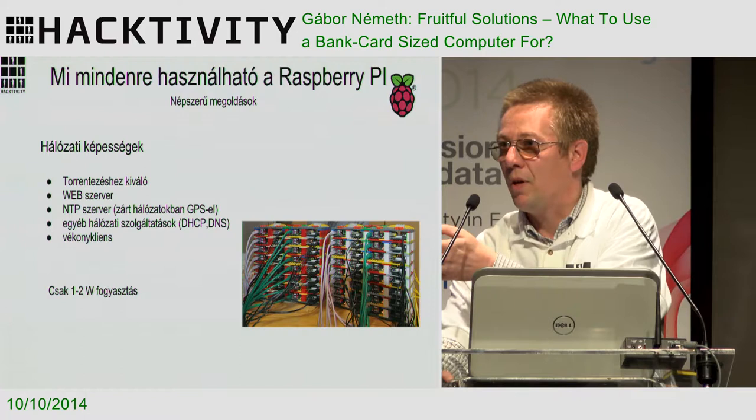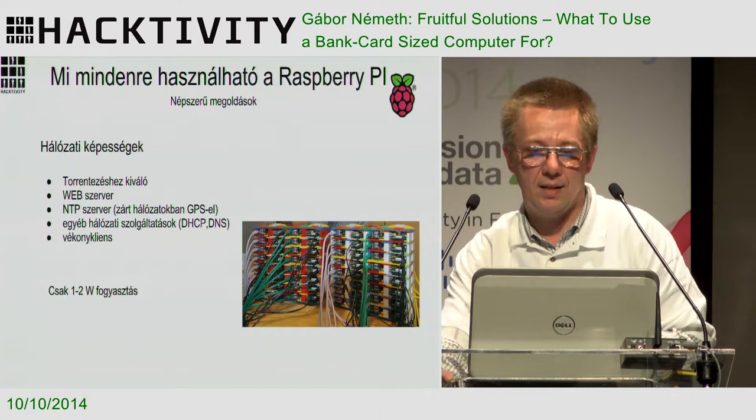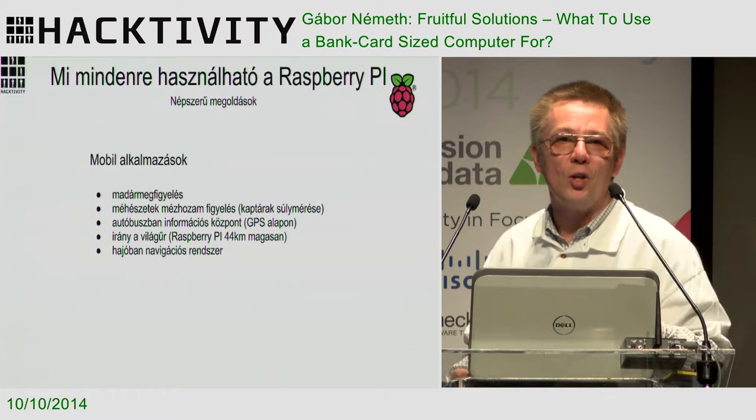Let's just put it together. In a month, the desktop at home costs about 4,000 forints. And this, I cannot really express in foreign terms, it's less than a pack of cigarettes. And I gave you some examples of what this can be used for in popular solutions, like, for example, mobile applications. You can use it for bird observation. Okay, I did it.